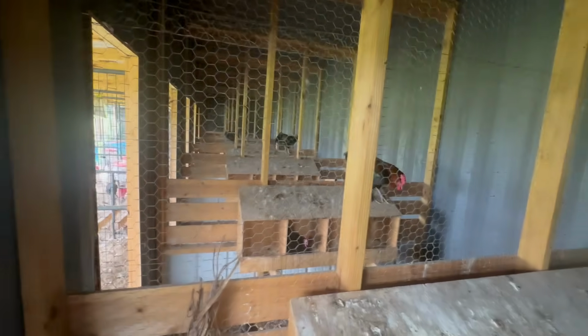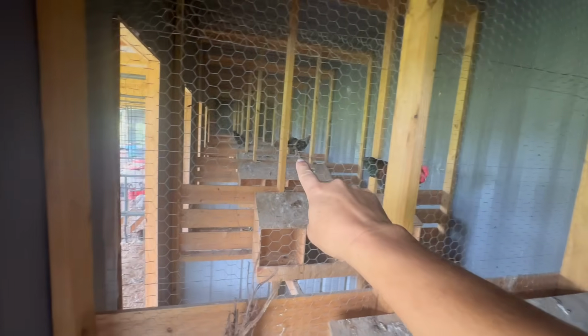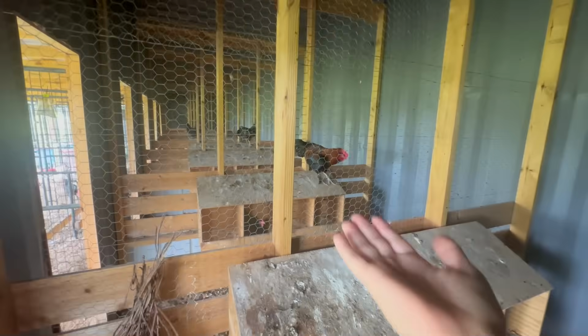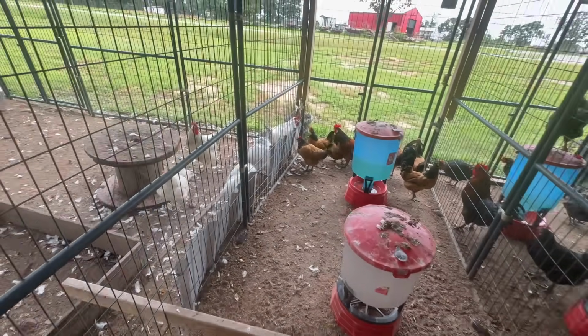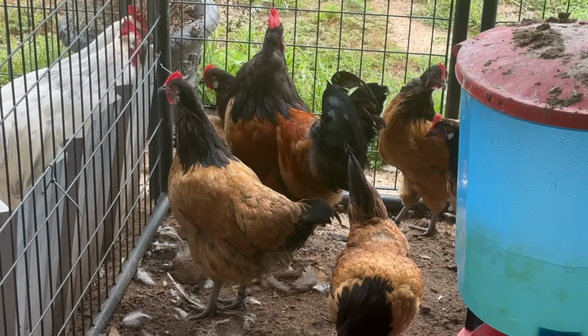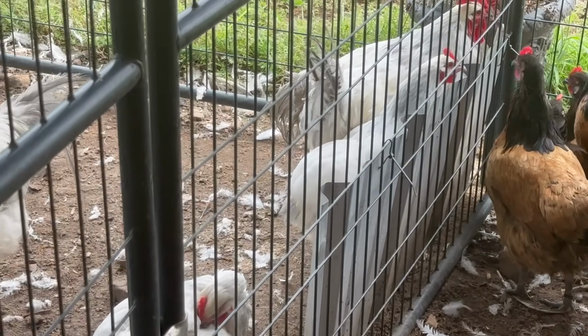You can tell some of the roosters like hanging out in here. BCM rooster, Barneveld rooster. That is an all-bigger girl. Yeah, you like to be up and high and see everything that's going on. These are my beautiful babies. Right over there is my other beautiful babies, Coronation Sussex.